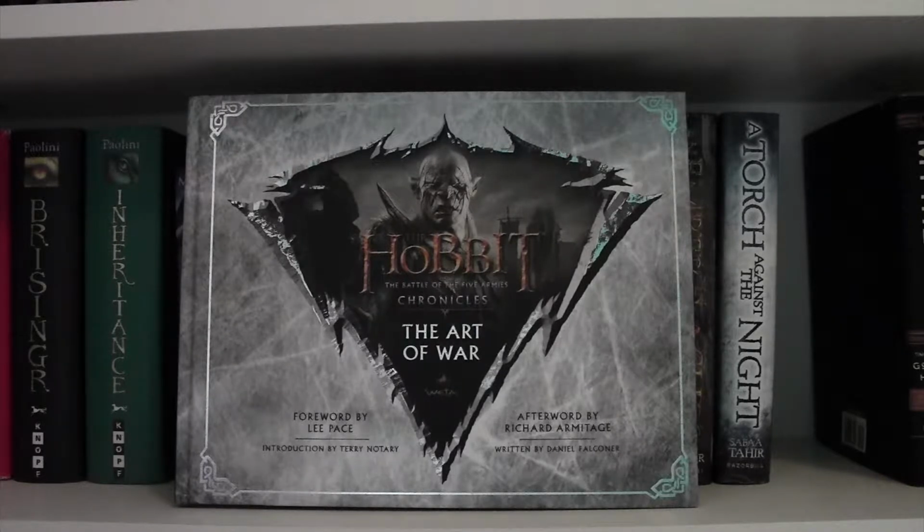Now, again, I will not get into the discussion about the Hobbit movie. I just won't do it. I don't want to see that. So this is just about this, which I have a bunch of others in this series throughout the Hobbit movies. And again, like I said, it has a lot of amazing behind the scenes artwork and how they came up with all the armor and the backgrounds and things like that. So I love looking at these books. They're always fun to look at.